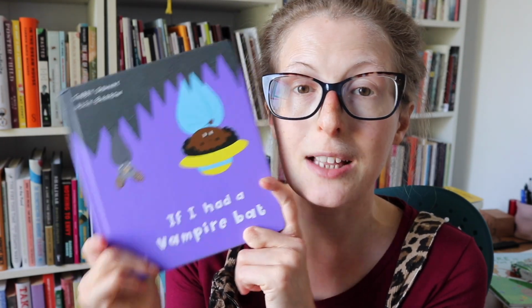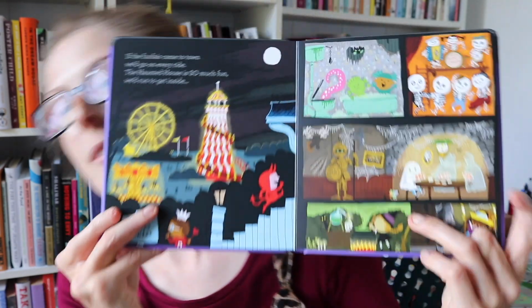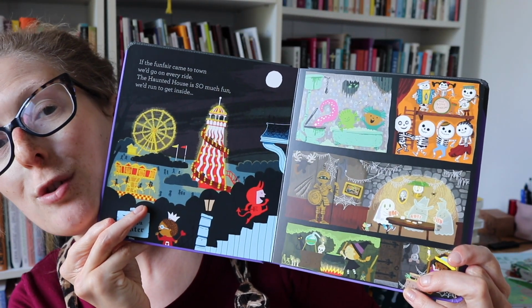I also really enjoy If I Had a Vampire Bat, which is perfect for this time of year because it's got some Halloween spreads inside. There is a haunted mansion somewhere in here, which is my favourite. Oh yeah, this here. It's so beautiful.